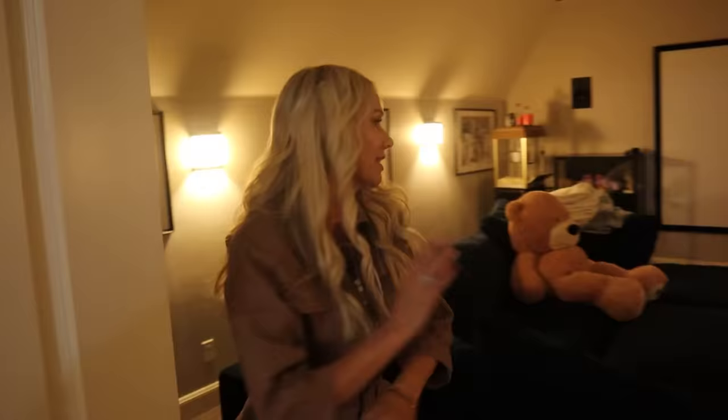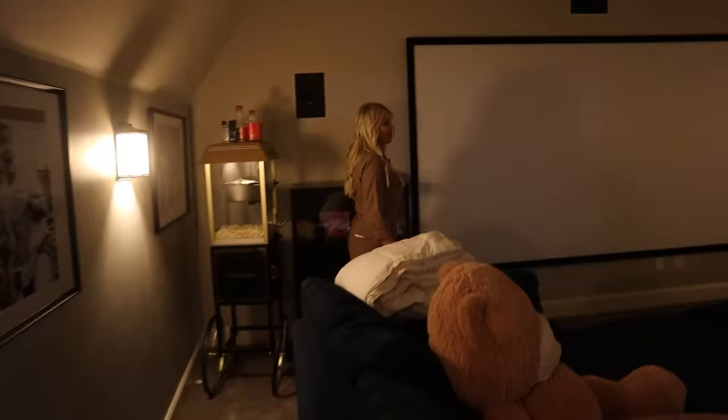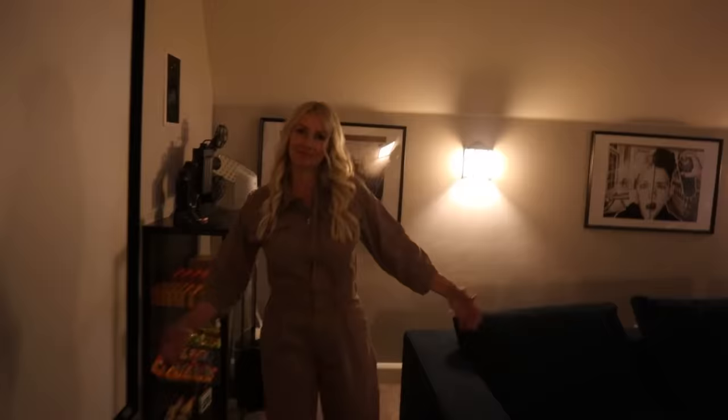Right now, the bear is the only one enjoying the theater, but what's fun about this room, and what drives me crazy about it as well, is we have all this candy right here. It's really hard to not eat candy every single day. And if you guys notice, behind you in these picture frames are our old thumbnails. I actually made every single one of them. So that's kind of fun for our viewers.